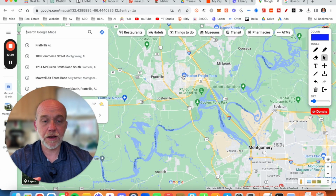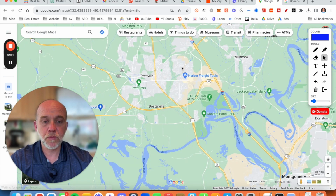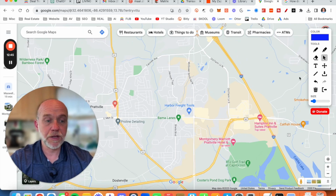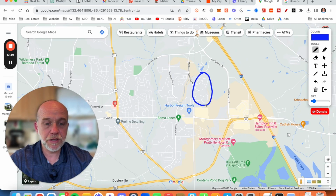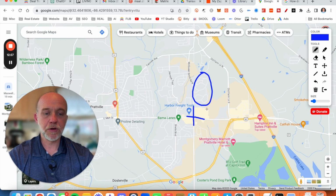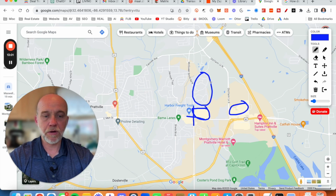Want to go take a look at it. The other neighborhood I wanted to show you, which is the central neighborhood, and that neighborhood is called Highland Ridge. That neighborhood is located right here. Highland Ridge is pretty centrally located, as you can see, the intersection of McQueen Smith and Cobbs Ford, a very busy intersection. You're convenient to Walmart here and other shopping all around here.